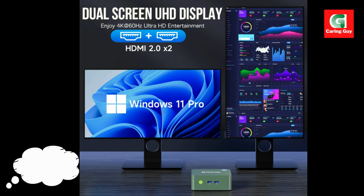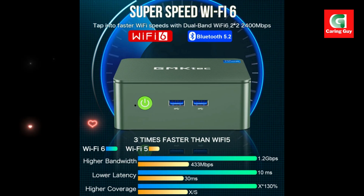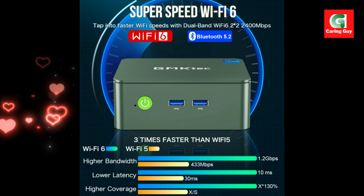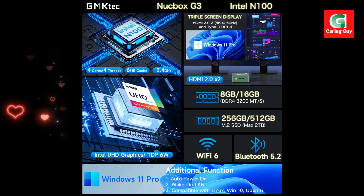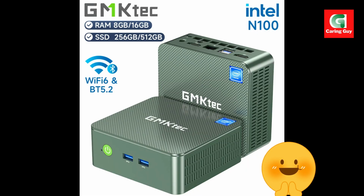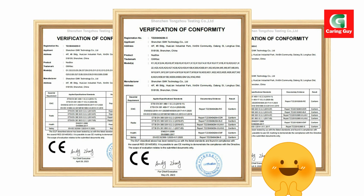The GMKtec G3 Mini PC is ideal for anyone looking for a powerful, compact, and versatile desktop solution that meets both personal and professional needs. With its impressive specs, dual 4K output, and multiple connectivity options, the G3 offers a seamless computing experience in a small package.